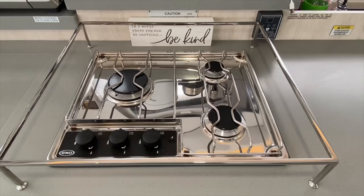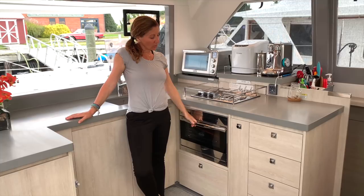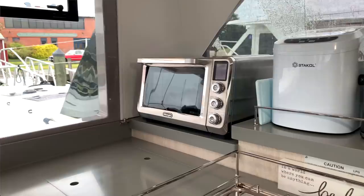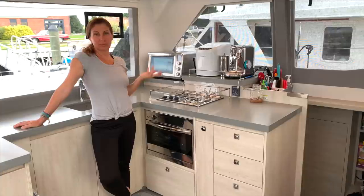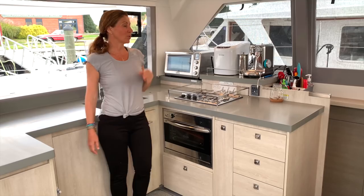I love this three burner stove. It's a perfect size for this size of the galley. And the boat also comes with the gas oven, which I don't tend to use. However, I do use my electric oven instead. We also have additional space that allows us to store different kitchen appliances. It does come with three different outlets, which is great for me because I often use machines such as a bread machine or rice maker or pressure cooker, so that really helps.